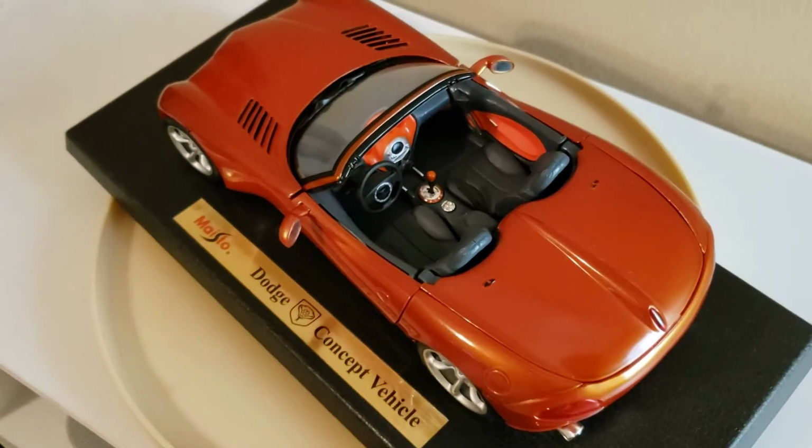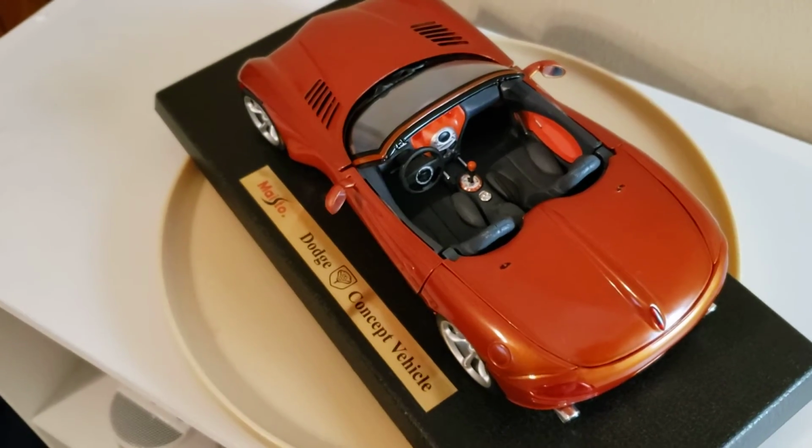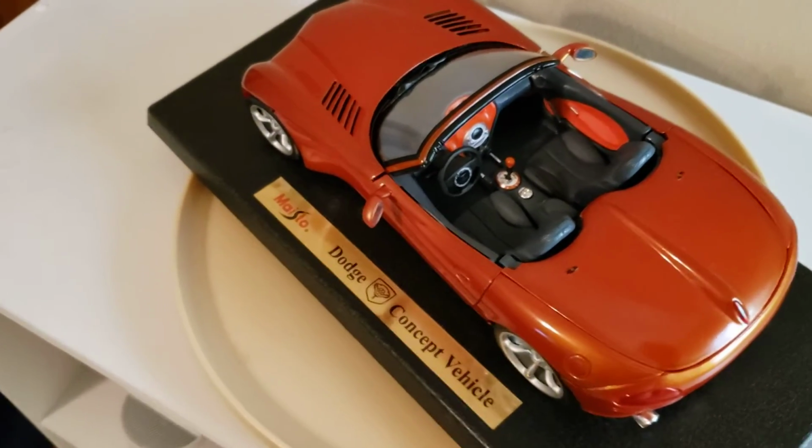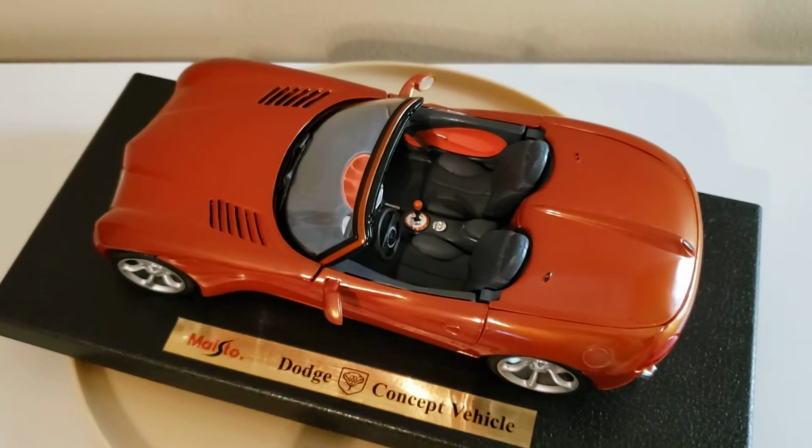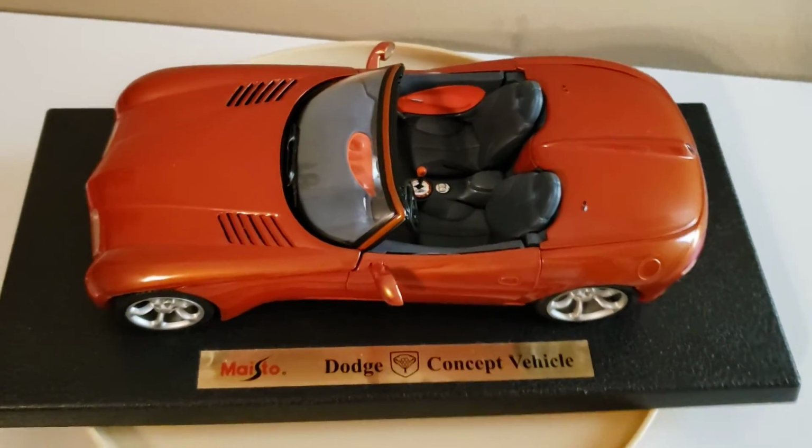So we'll be doing some more videos soon. I got some real cars coming up also, guys, so stay tuned for that. Just been getting some work done on my truck, my Silverado.